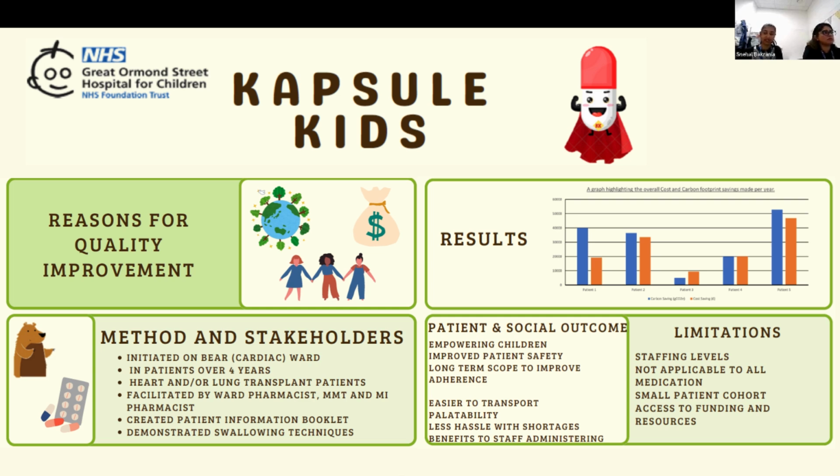So that includes a decreased carbon footprint. Often liquid medicines have a higher carbon footprint due to the excess packaging involved. So it's often a bottle inside a box with some syringes and bungs attached, all of which can contribute to your carbon emissions. Whereas a tablet and capsule is generally just in a blister pack in a cardboard box. So it has a lower associated carbon footprint.